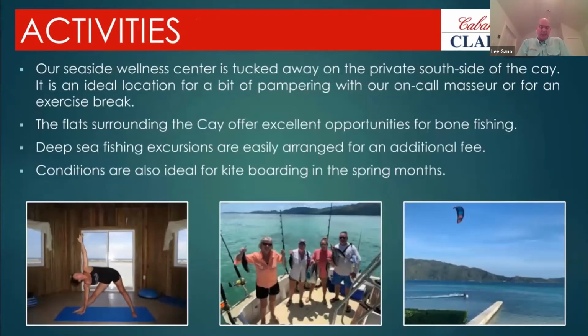Other activities that people ask about down there, besides diving, we have the kayaks and stand-up paddle boards and everything also. We have our wellness center. Our wellness center is almost jetted out over the ocean a little bit. We do our massages in there. We have the same amazing masseuse that will come in there. We also have yoga mats and TRX for those that want to exercise on vacation.